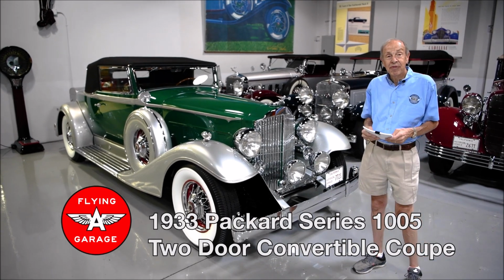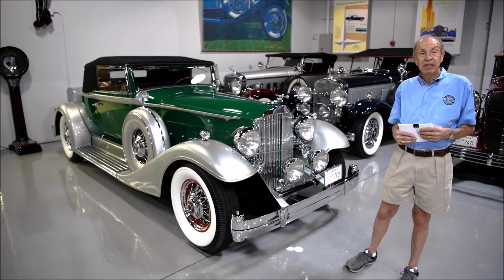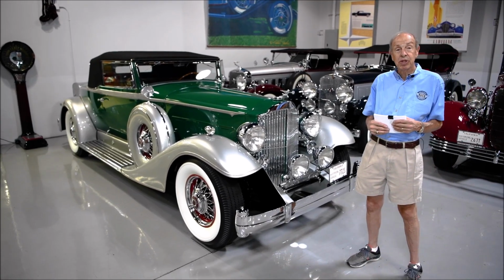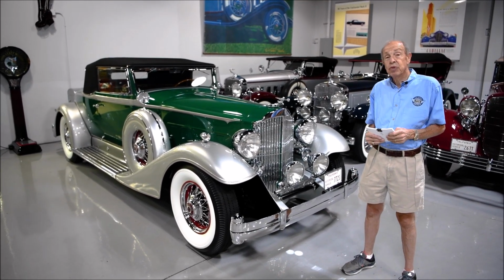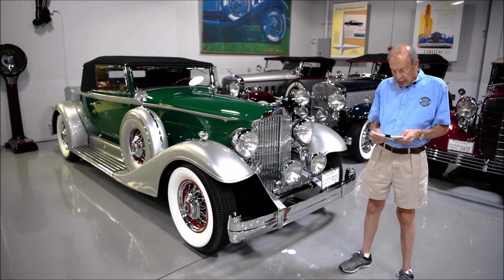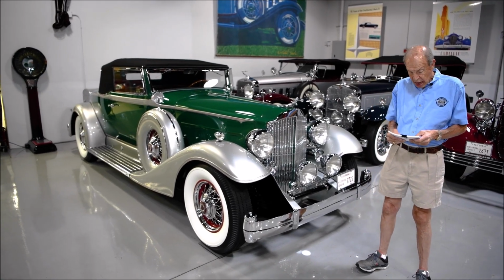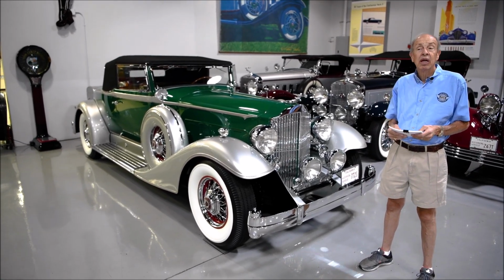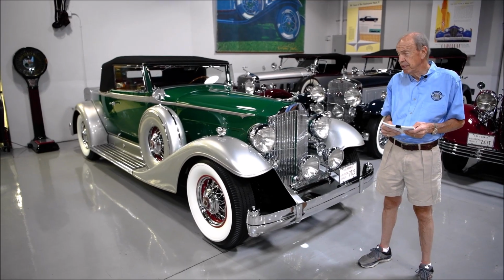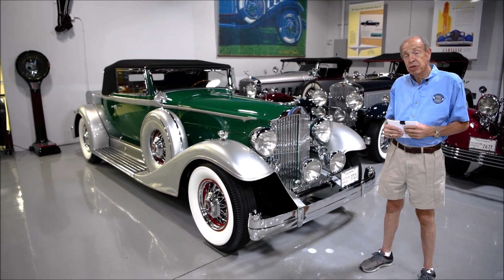Right now we're standing in front of a 1933 Packard Series 1005 two-door convertible coupe. The car is outfitted with a 12-cylinder engine, three-speed gearbox. Its top speed would be 135 miles an hour, and the engine size is 445 cubic inches. This is a car that we did a frame-off restoration on, took it on the show circuit.